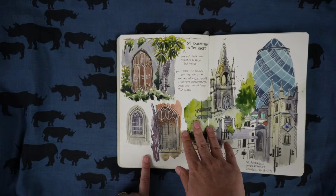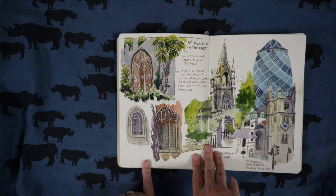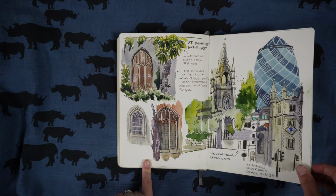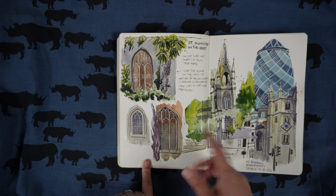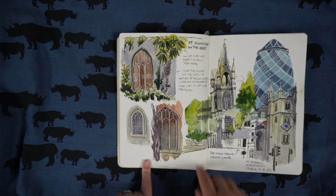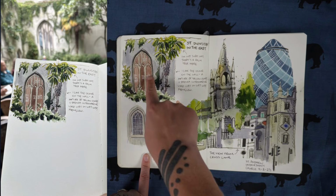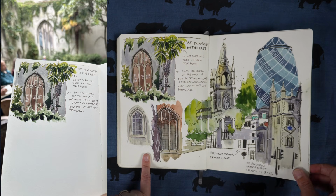And then I was doing some research in advance of my workshop, which was actually at the end of the 6 cities that I was visiting in the UK. But I happened to be in London, so I was like, let me go and check out St Dunstan in the East, which was one of our locations. I actually only did this sketch, and then I just wasn't feeling very well, and so I left it at that.